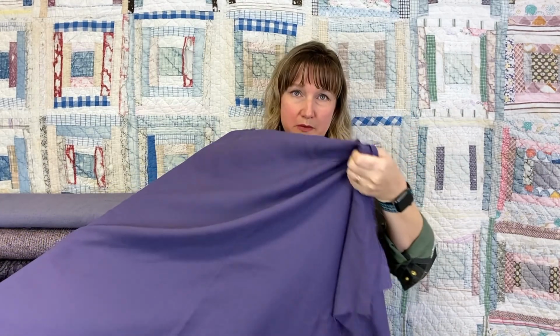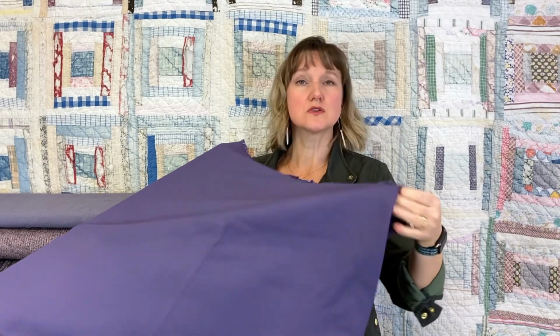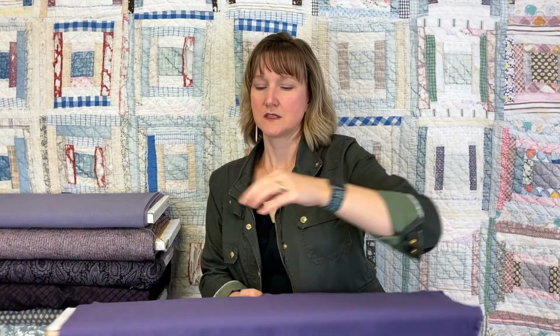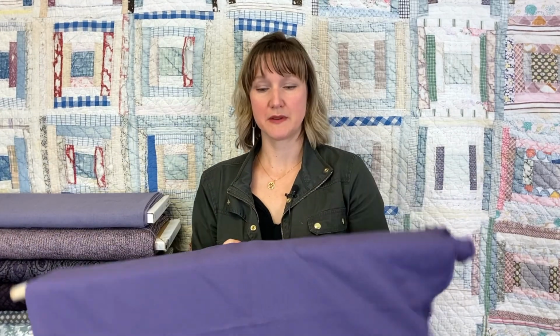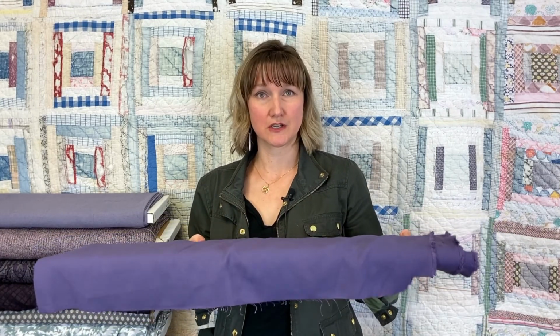A lot of formals are made from this kind of crepe, but you could also do a skirt or even some slacks out of this. Would be very nice. This is a good one to make practice garments. If you're wanting to do something out of silk, this one will help you get the feel of that texture and drape of fabric before you work with the expensive stuff.